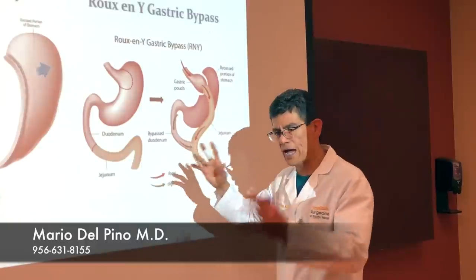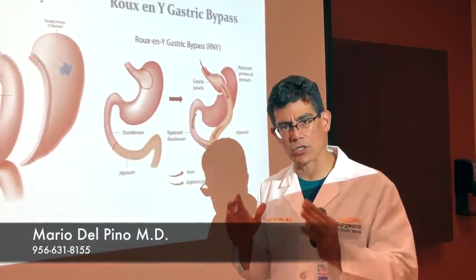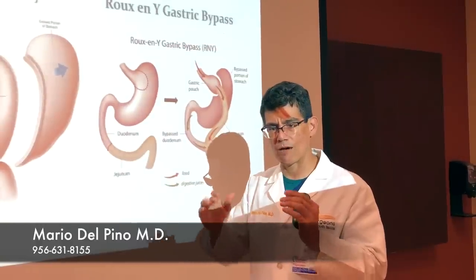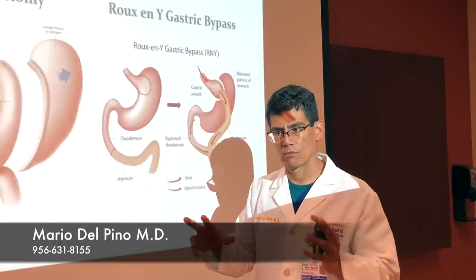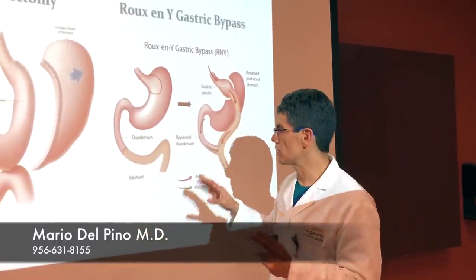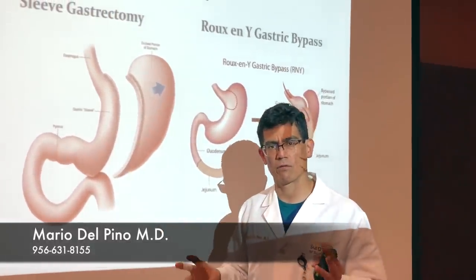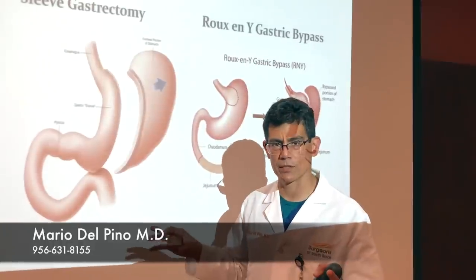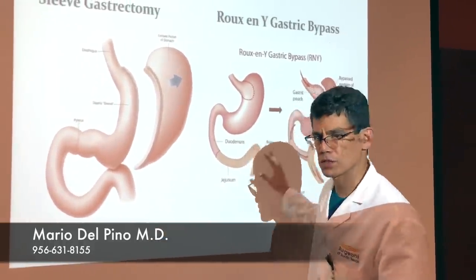Okay, if I have 100 patients and they get a gastric bypass, about 80 patients are going to be able to have normal glucose levels without any medication. We don't want to call it cure, we usually call it remission, okay? Now, the success rate for the sleeve is about 55-60%. Still very good.